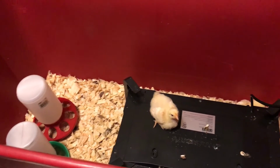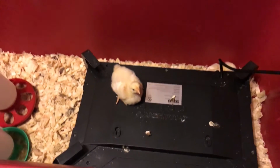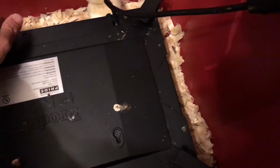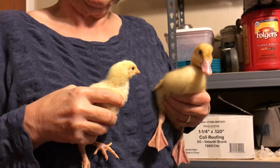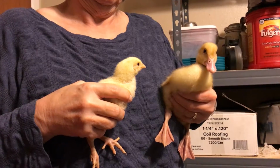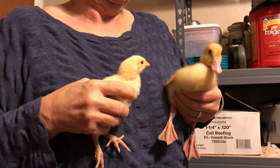Let me turn you around and show you which ones we still have left. The ones I have left, I've transferred, brought inside, and put in this little tote here. Of course, that guy's just chilling out right there on top. Move him off. And that's the 4 that we have left. So if you'll see the difference in size between one of the ducks and one of the chickens, we got these at the same time, the same day, and the ducks are significantly larger than the chicks.